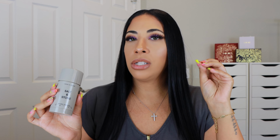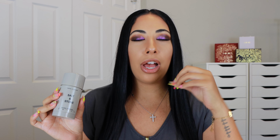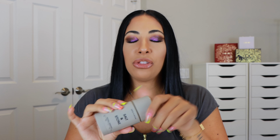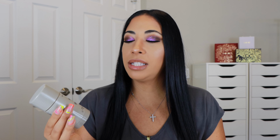If you like Le Labo's Santal 26, if you like the signature scent from One Hotel, those kind of unique, I don't want to say musky, but they're just that, those Santal fragrances, you will love the scent of this. It smells exactly like that. It smells incredible. It's one of my favorite scents, to be honest. But I was really hoping to love this, and I'm so glad I do.